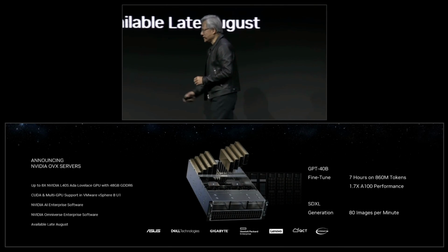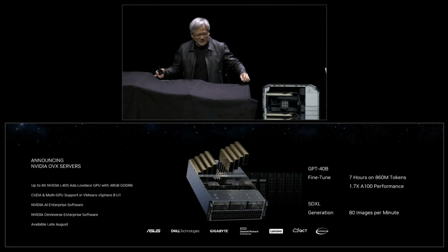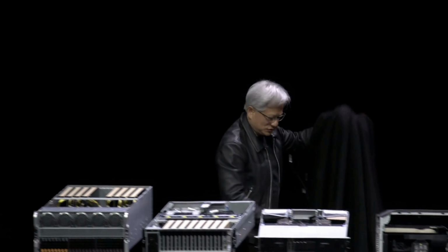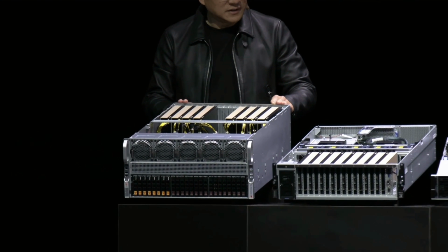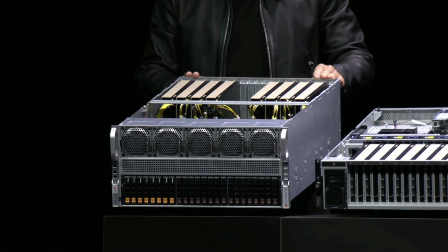Another incredible machine are the servers. And these servers, as you know, getting GPUs in the cloud these days is no easy feat. And now you can buy it. Okay, you could have your company buy it for you and put it in the data center. And there's a whole bunch of these servers, a whole bunch of different configurations. I don't know if you guys could see this. This is a server that has up to 8 of the L40S Ada Lovelace GPUs.